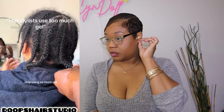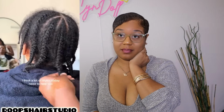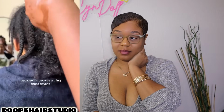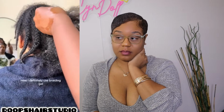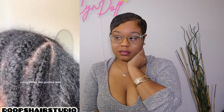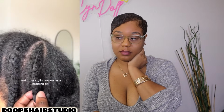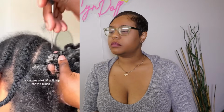Stop using so much gel. I think a lot of stylists today need to hear this, because it's become a thing these days to use ungodly amounts of gel. Now, I definitely use braiding gel, but I don't recommend using things like gummy wax and other styling waxes as a braiding gel, because they aren't. This causes a lot of build-up for the client, especially if they've got a sensitive scalp already, and it can really start to affect them.